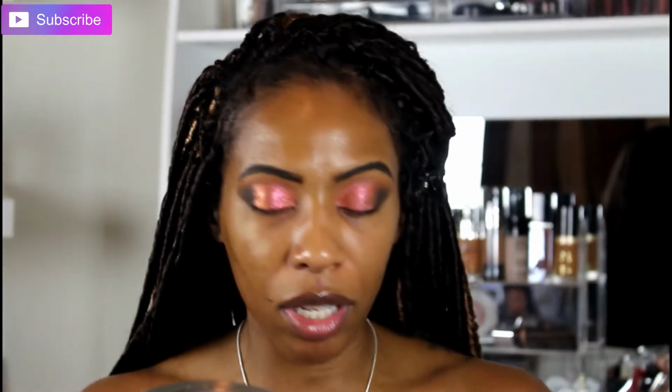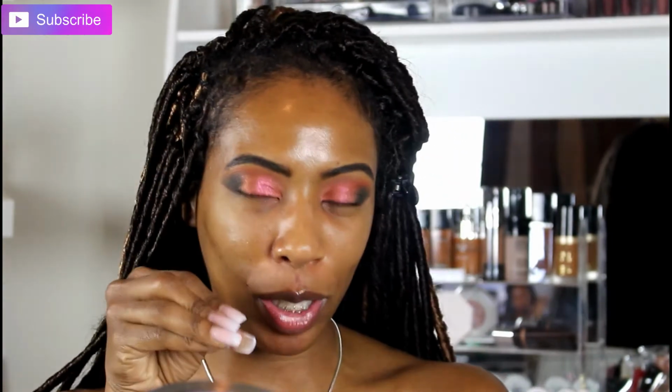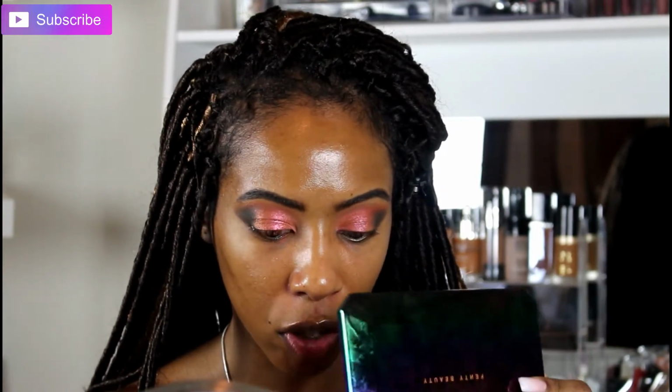So now I'm just going to go back in with the earlier shades and blend out my outer corner because it's looking a little bit messy. Okay, so I feel like the blue with the pink is looking a little bit harsh, so I'm going to try to fuse those colors together a little bit. So we need something in between both of them, right? Like maybe some type of green.